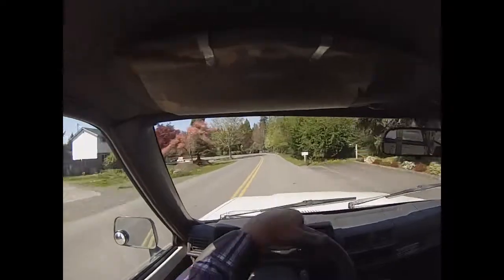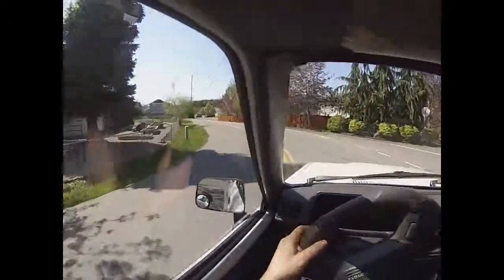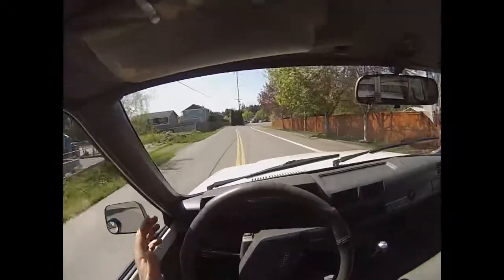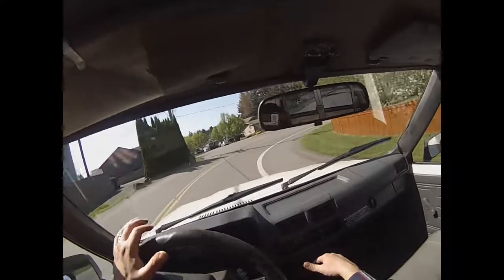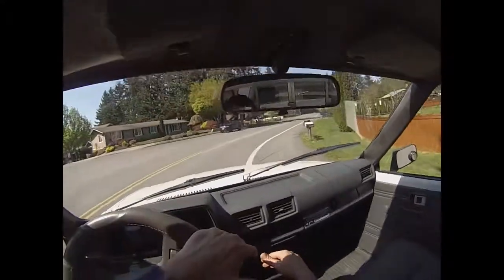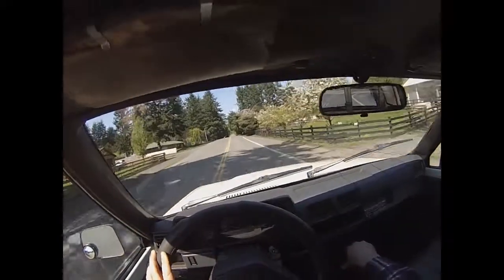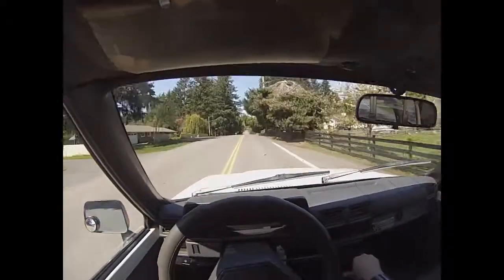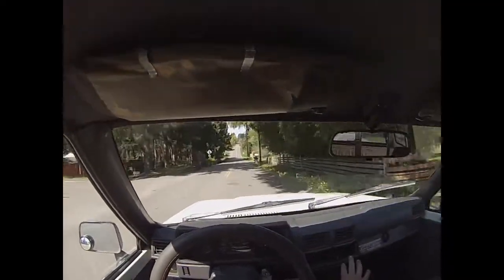Nice upshifts. The gearbox is in nice condition. The steering box is in nice condition. Gives you good resistance right here. It wants to center out as soon as the truck straightens out. So this is a true all-original Survivor, 100% original paint, 2-owner, and from Nevada originally, and pretty much was in Nevada most of its life. It's gonna be going on no reserve. So good luck.